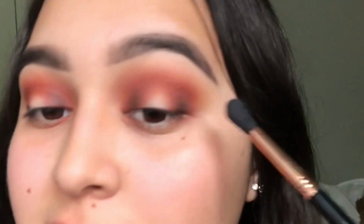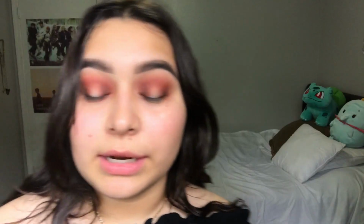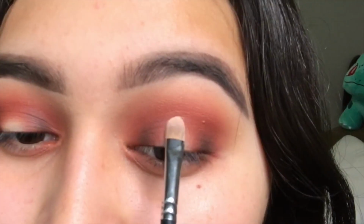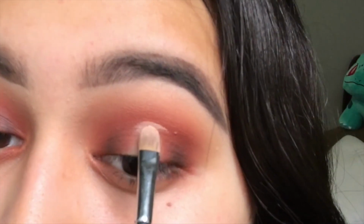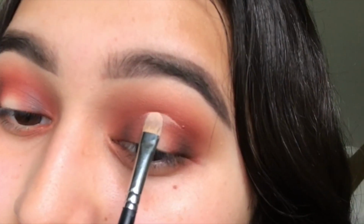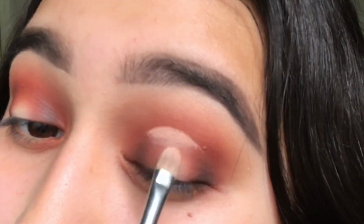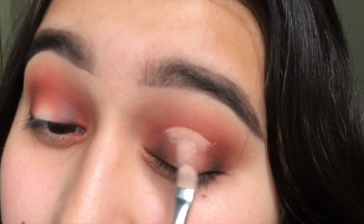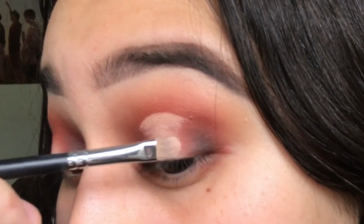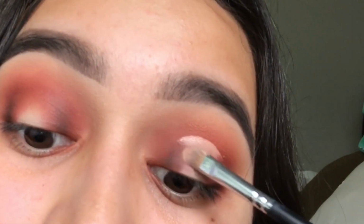Alright, and this is what I have so far. With the brush that I applied my transition shade with is what I will blend the outer corners with. I'm gonna go ahead and use a pot concealer to do the halo eye. I normally use liquid. I'm just gonna try it out with the pot concealer first. So that is one done. I'm gonna go ahead and do the other one off camera.